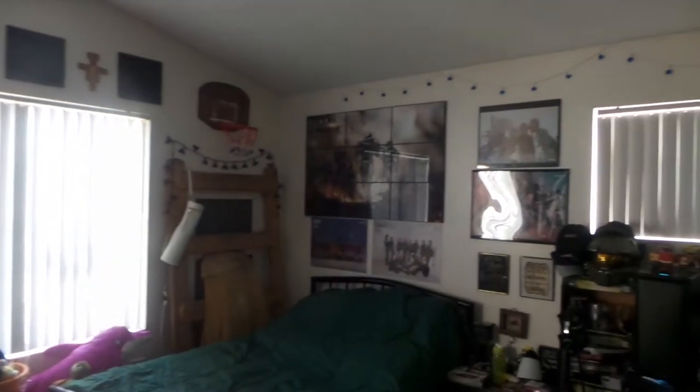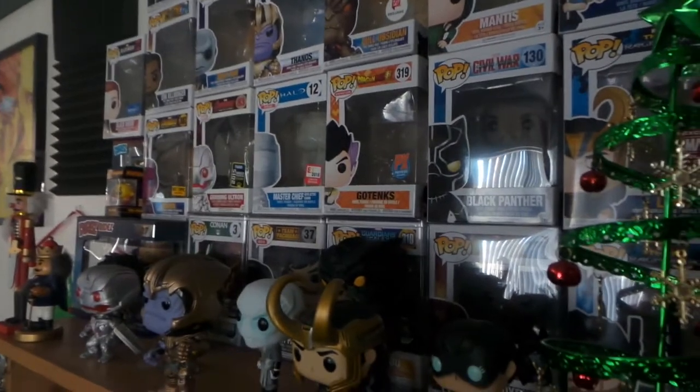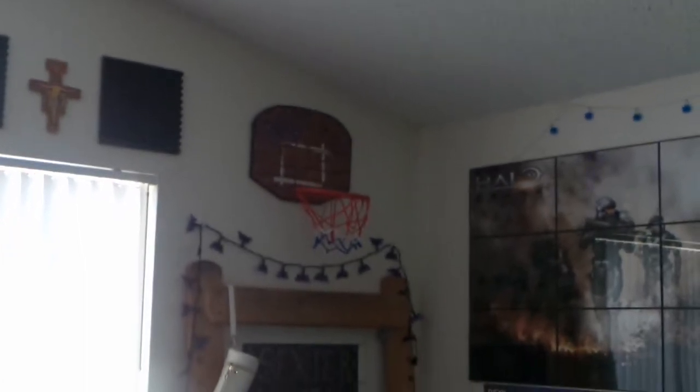I'll do a quick panning here too. Sorry about the glare. Then over there we got a basketball hoop, Dollar Dame, and so we'll start off with this side.